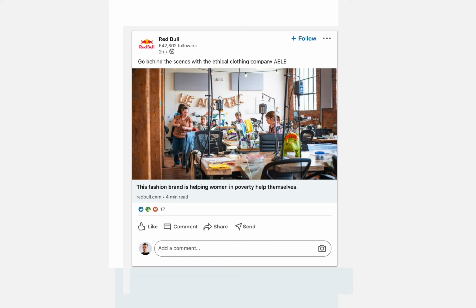And that's quite typical what you can expect, because what we have here, if you can see, is an external link. If I click on this, it will go to redbull.com. As important as it is to share external content, you have to be smart about this when you're doing that on your own company page. If you're using an external URL, you will notice that the number of engagement will be crushed in comparison.